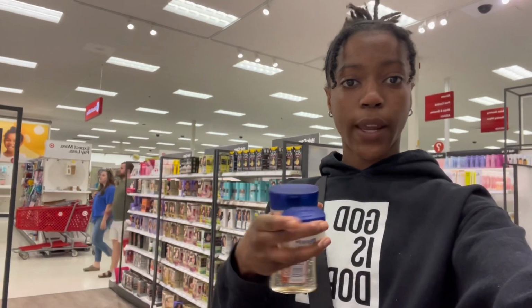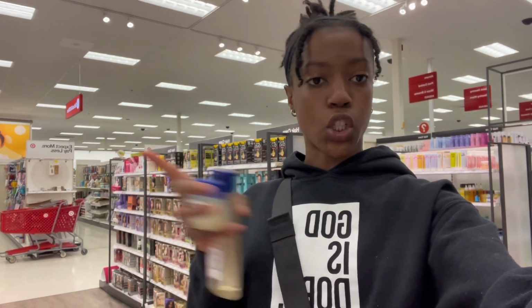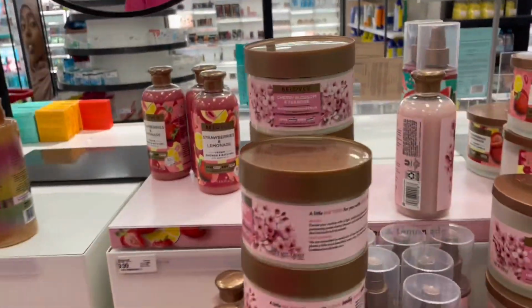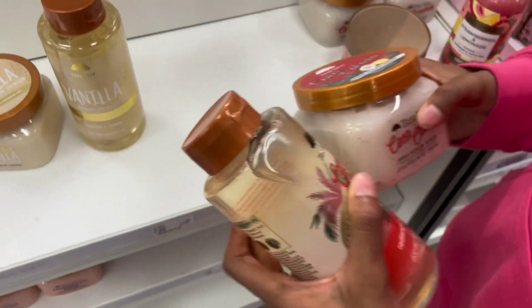Y'all, so we made it into Target. I have these two things as of right now, but we're gonna just look around and see what else I'm gonna get. So Karen just found over here, she's going crazy. Yeah, we just found like a new seed, and it smells so good. Yeah, they have all types of different ones. Because this smells like amazing.